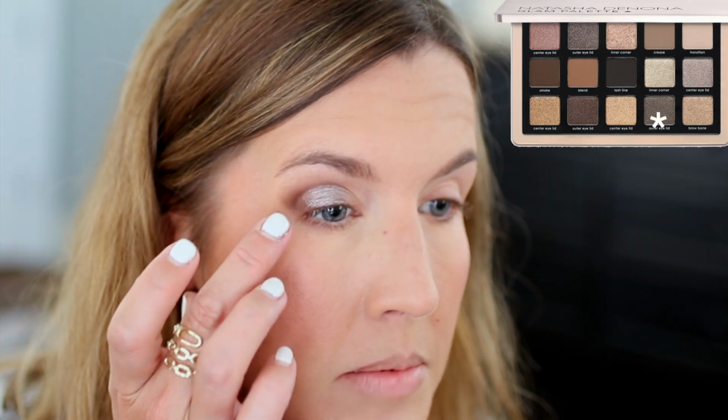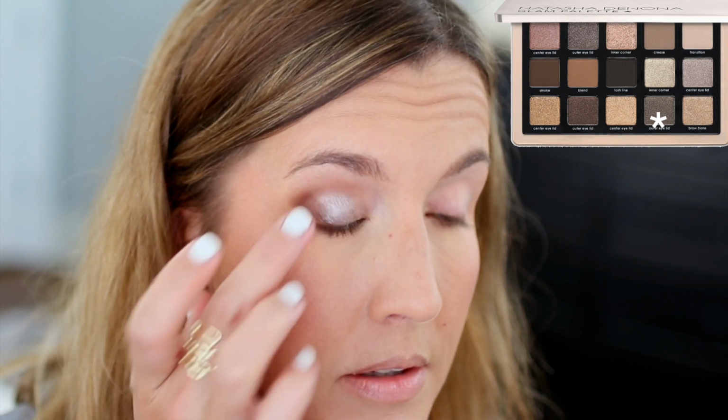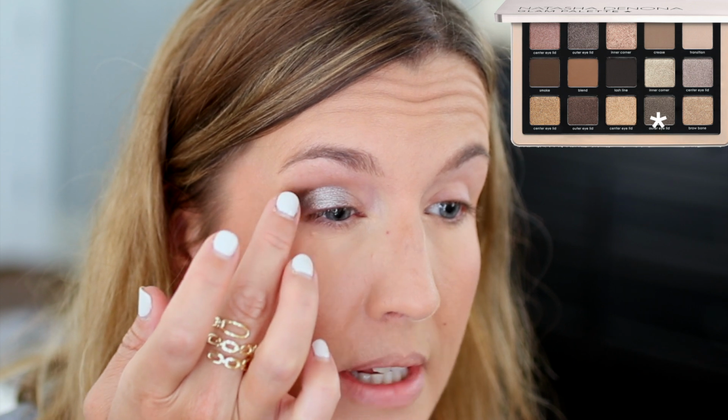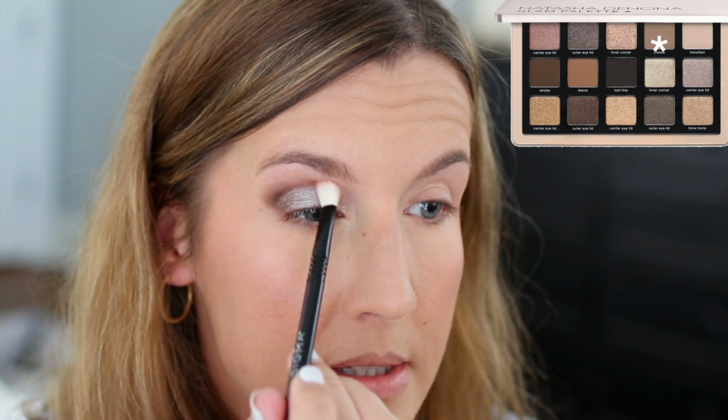I'm taking this center eyelid shade and placing it on the center eyelid. And I'm taking this outer eyelid shade and also placing that on the outer eyelid with my finger, kind of pressing it on that outer third. Next, I'm taking this inner corner shade and placing it on the inner corner. I'm just taking that crease shade up, blending those shades out with it.